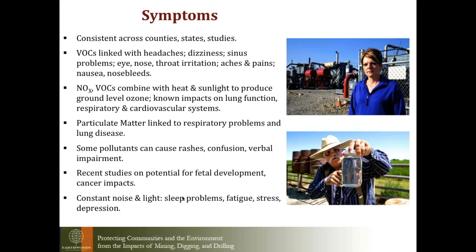So volatile organic compounds come out with the methane, are used in virtually every stage of production, and are also a natural part of the gas. They're linked with these top symptoms: headaches, dizziness, sinus problems, eye, nose, and throat irritation, and then some people experience, over time, aches and pains, nausea, and nosebleeds. Nosebleeds tend to be a pretty clear sign that something's going on and that exposure has occurred, particularly in children who have very sensitive mucosal membranes.